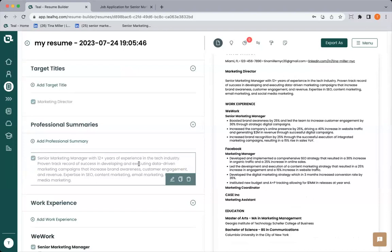Professional summaries is another one of those that's kind of contentious. I'm a fan. The only time I would not use them is if you are recently out of school or you've got a very short career. There's less to summarize, so it becomes redundant.